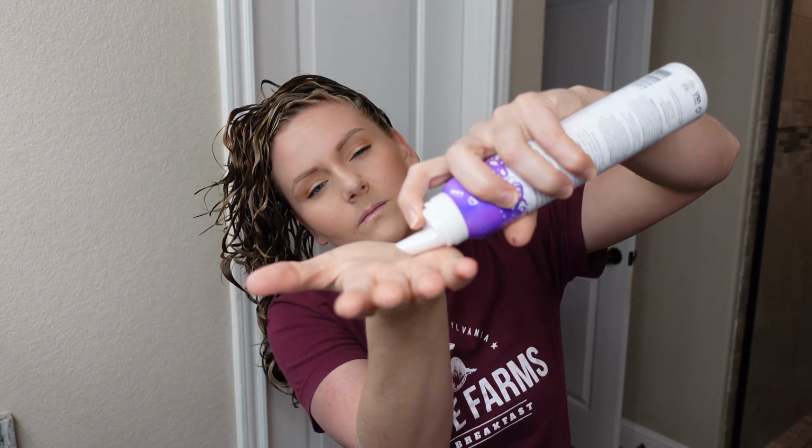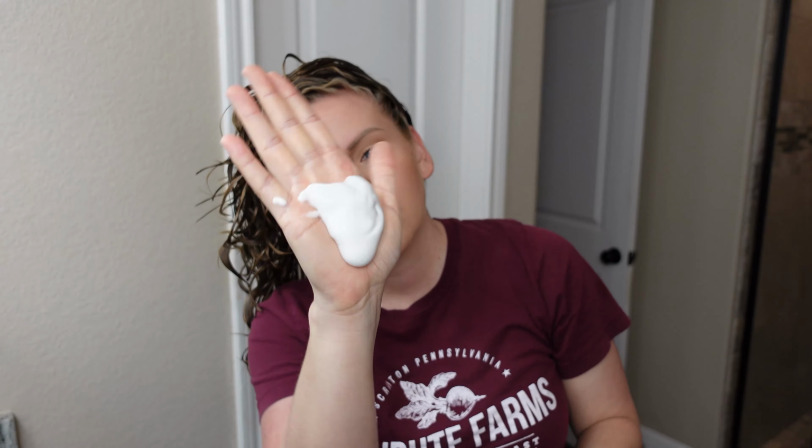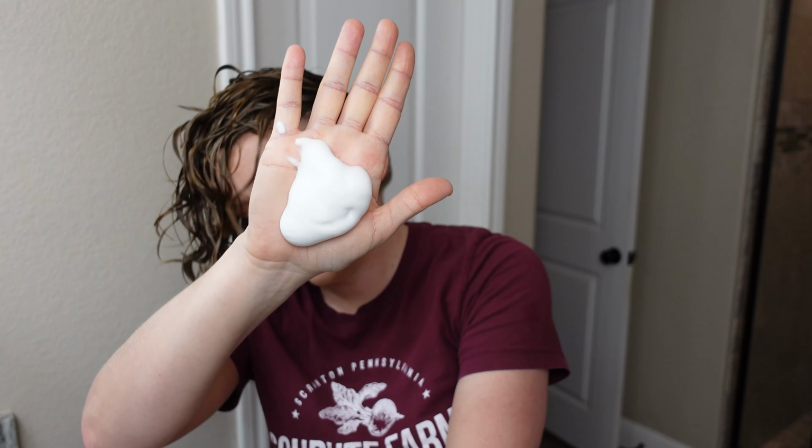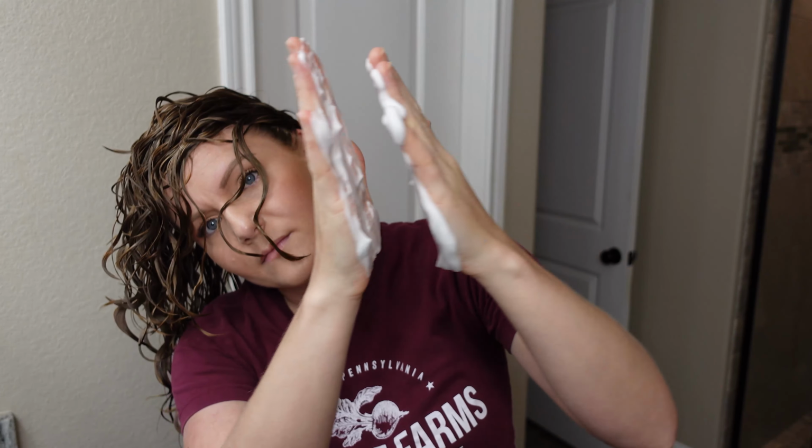Just goes to show you that you try your darndest to run a wavy curly hair experiment, to replicate results on a wash day. You do all the same things and still the results are slightly different.